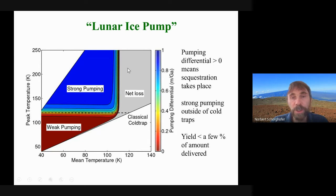Now, if the mean temperature is too high, even at depth, they will not stay around because they're too mobile. And so these are the conditions where you really have sequestration of ice: water molecules delivered to the surface migrate down through this pumping effect, and then accumulate and build up in the subsurface at depth. So you don't see that on the surface, you only see it in the subsurface. This is mean temperatures less than 110 Kelvin or so, but peak temperatures above 110 Kelvin are great conditions for pumping, right? Now, that gives us a condition for whether it happens or not.